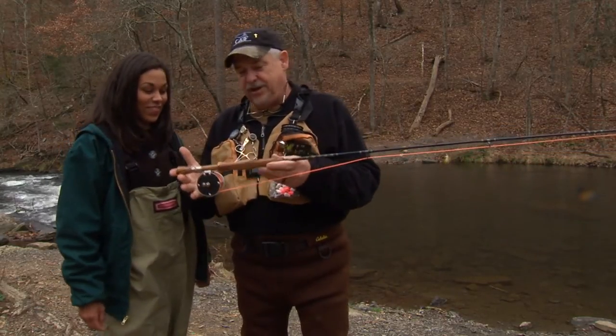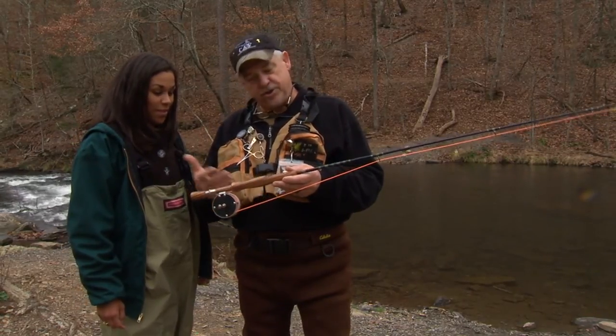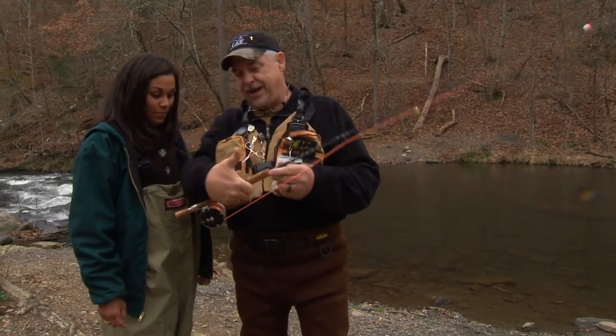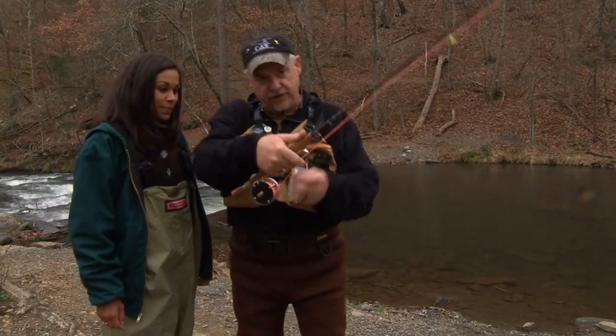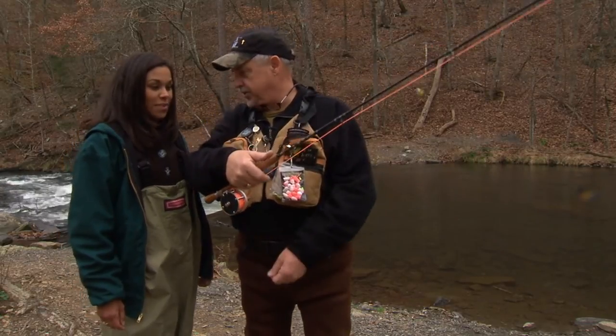Okay. You'll notice that basically the first thing you have to do is know how to grip the rod. Okay. Just remember, you're going to wrap the handle just like that. The thumb goes on top, and the index finger, it becomes important. Okay. Because the index finger is how you bring in the line once it's in the water.